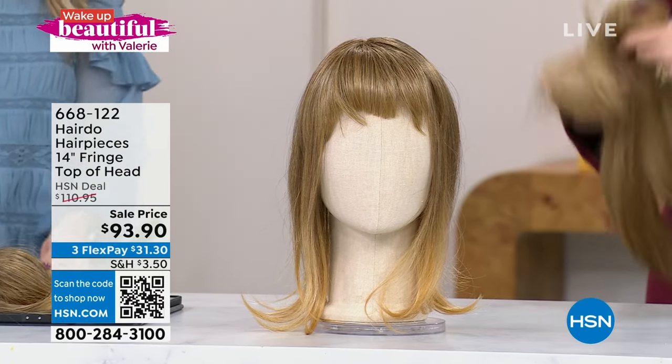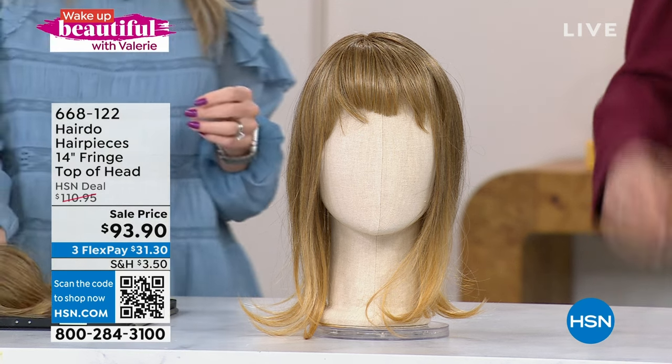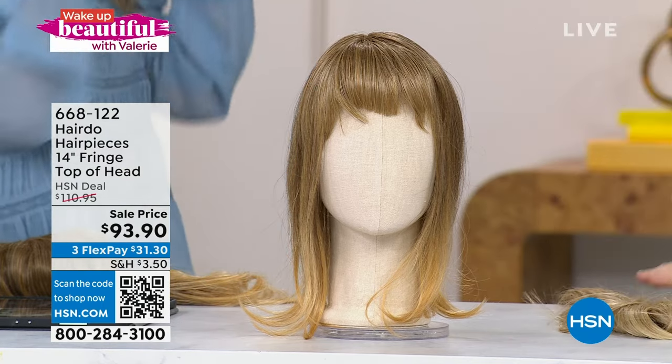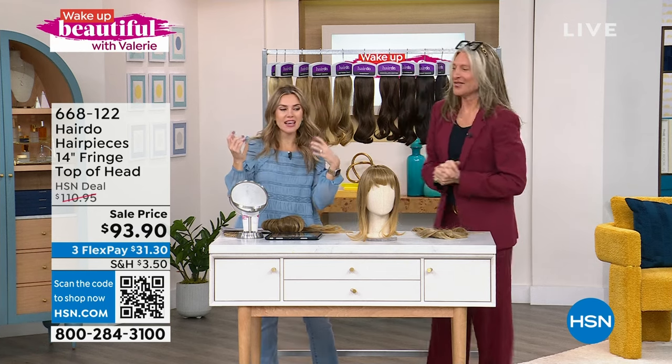Okay, next up, we are going to talk about one of the number one things people have been writing in the chat. So Web Club, I hear you with the bangs. Many, many people want bangs. It covers up lines and wrinkles. It covers up maybe, I don't know, gray.